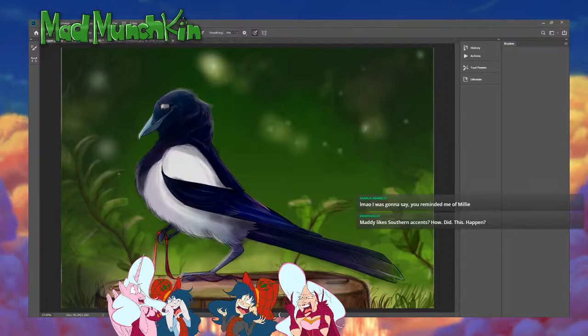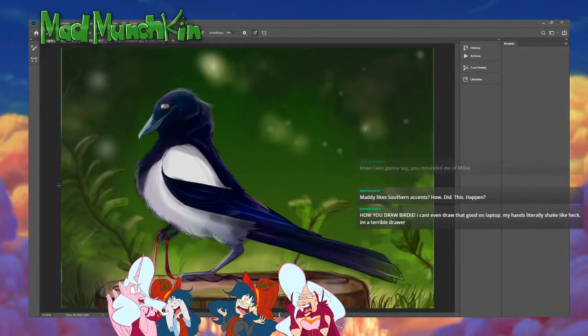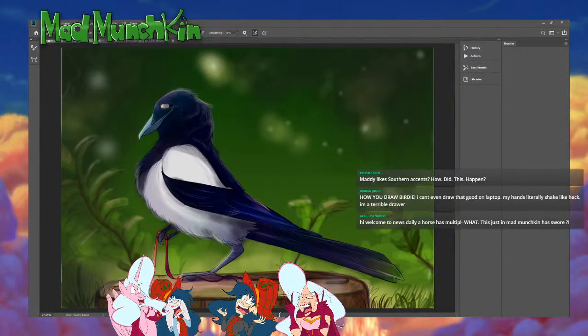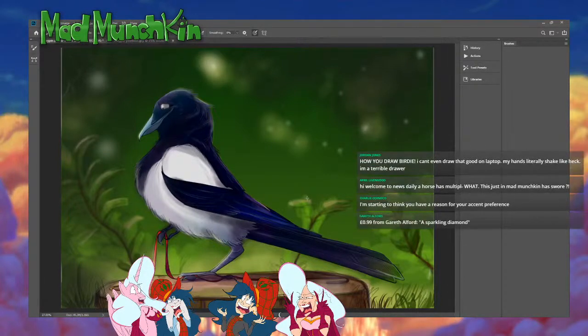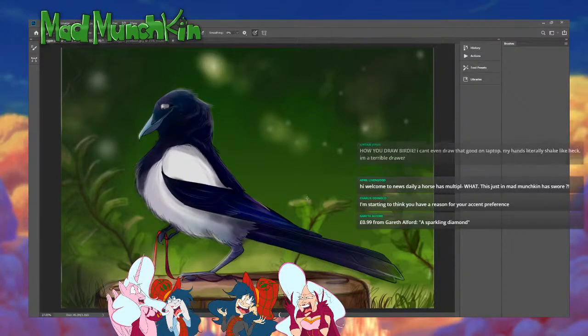Could I draw a jackdaw? Sure. Not today, but at one point, yeah. I mean, a magpie is a type of crow, so a jackdaw is very similar. So yeah, sure, eventually. Yeah, that is never going to happen again in a live stream. Just saying.